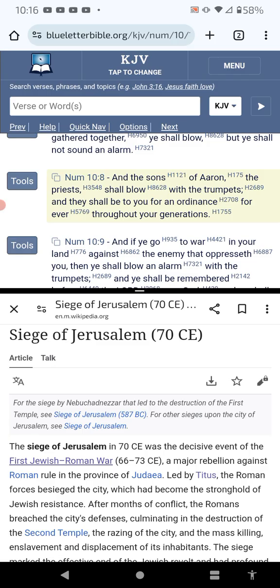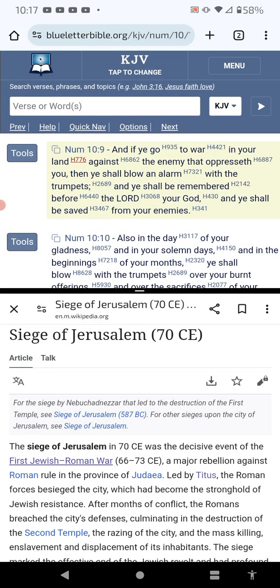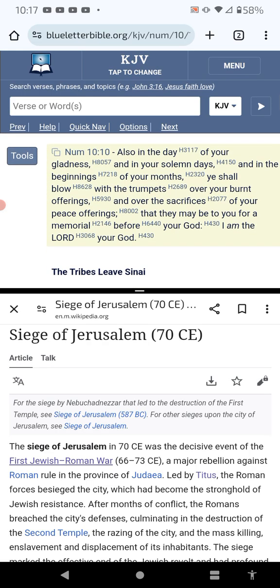And the sons of Aaron, the priest, shall blow with the trumpets, and they shall be to you for an ordinance forever throughout your generations. And if you go to war in your land, and we're in a time of war, just mentioning that, but we're going to stay on point, against the enemy that oppresseth you, then ye shall blow an alarm with the trumpets, and ye shall be remembered before Yahweh your power, and ye shall be saved from your enemies. Also in the day of your gladness, and in your solemn days, and in the beginnings of your months, ye shall blow with the trumpets over your burnt offerings, and over the sacrifices of your peace offerings, that they may be to you for a memorial before your power. I am Yahweh, your power.